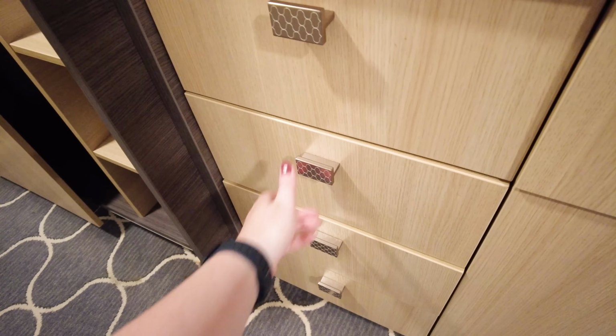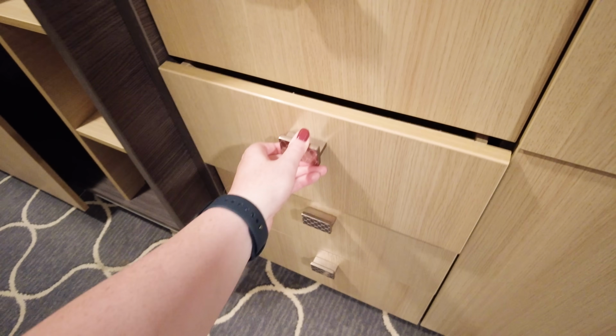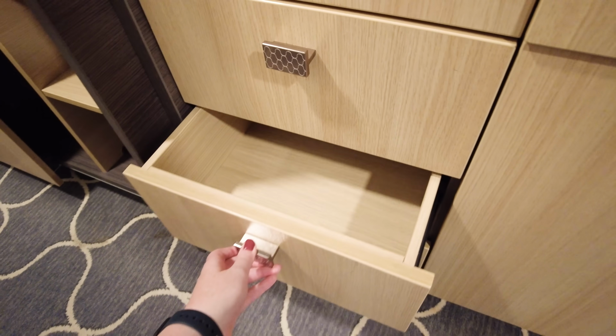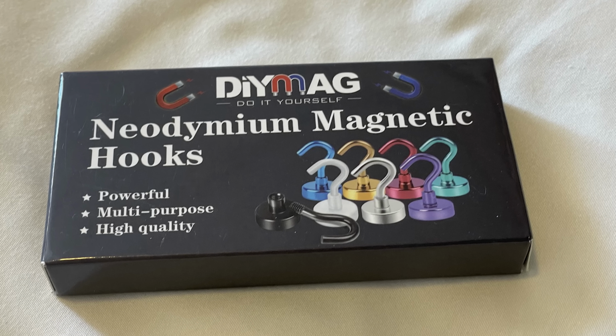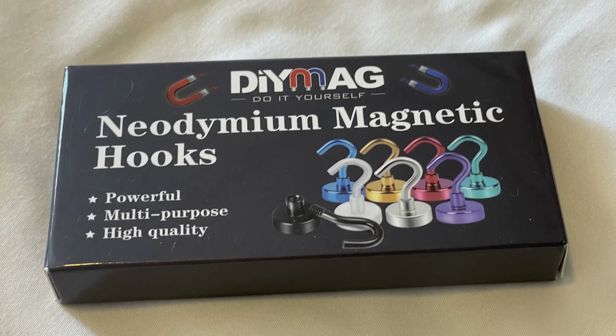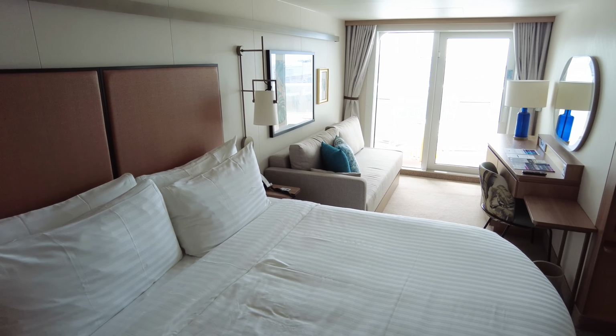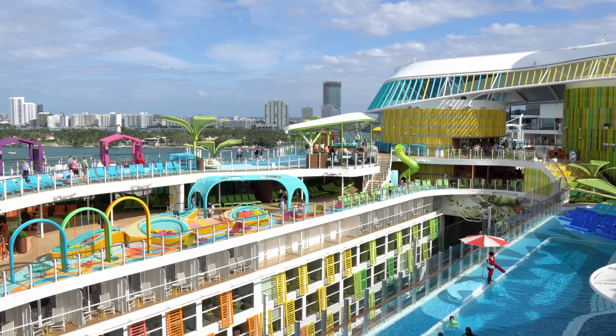Those traveling with multiple people in a room or on a longer itinerary will need to optimize the closets, drawers, and shelving for storage. By having magnetic hooks, you can have plenty of places to put your belongings like hats and bags and bathing suits and get them off the floor and out of closets and greatly expand your storage space out there. Number three, of course, is medication.